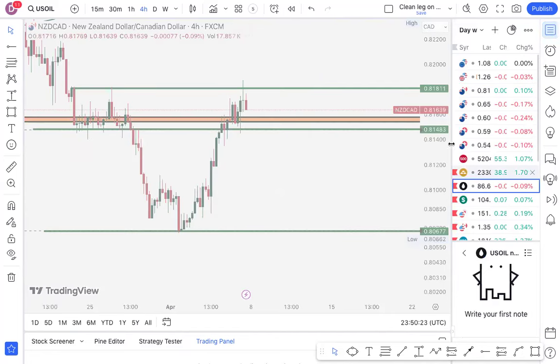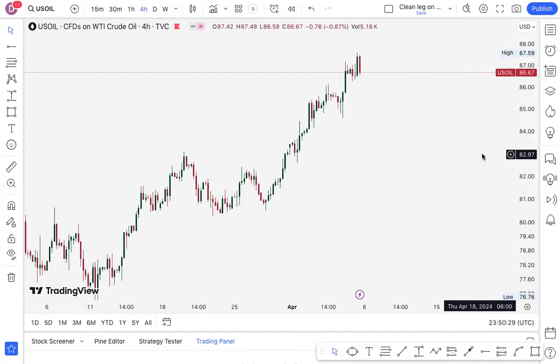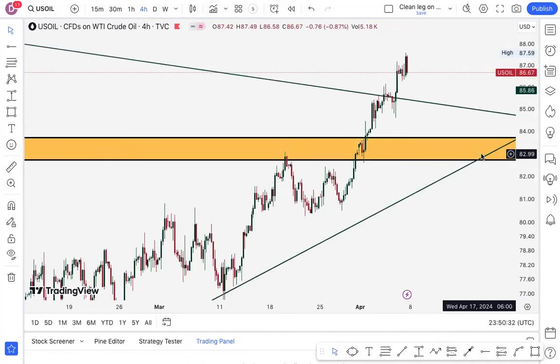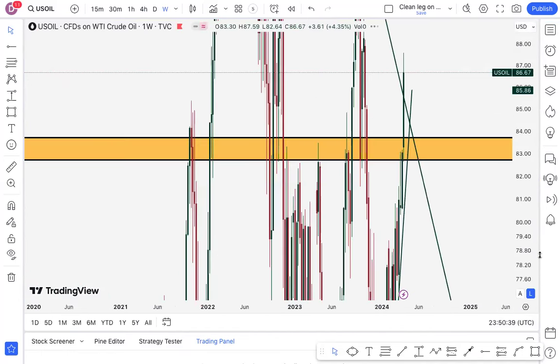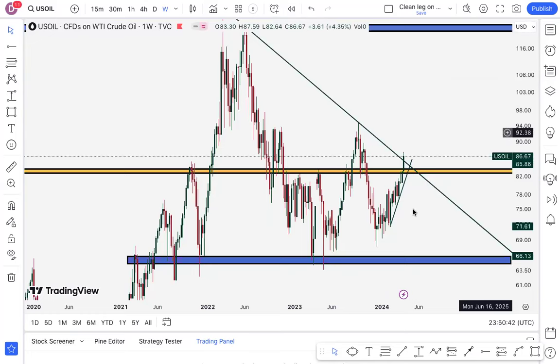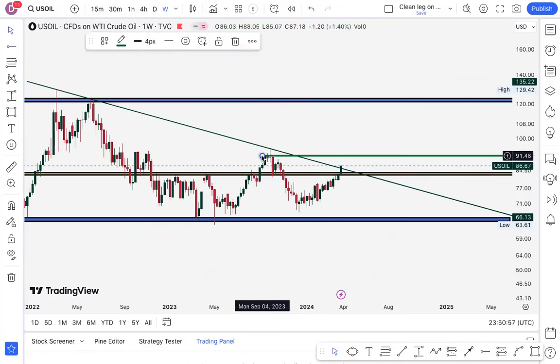As for oil, US oil looks very, very promising at the moment. We had our breakout. The breakout that we waited for a very long time has finally happened. The weekly candle has closed above this trend line, above this yellow bar. So it is now looking like it wants to go up, to rally, to come into 91, approximately $92 per barrel of oil. That is how it is looking.